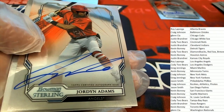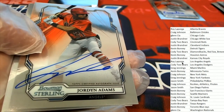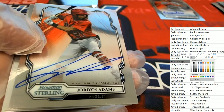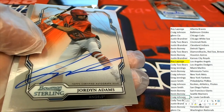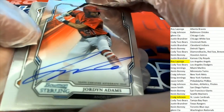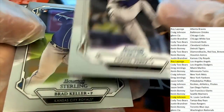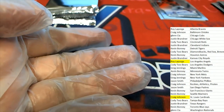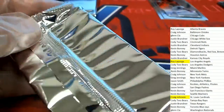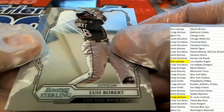The next hit is an Angels Roy hits. Craig and Roy so far have an auto apiece. Our first two autos go out for you guys. No color yet in the box break. No color yet. Let's hit a one of one.